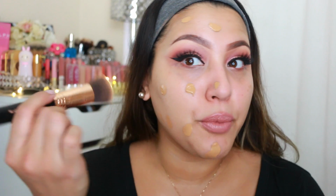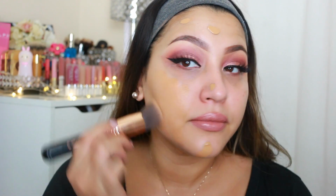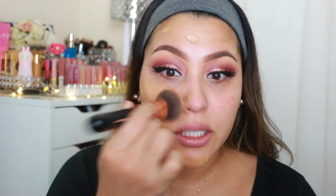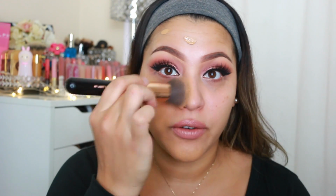And now we're going to work the product with the Flat Top Kabuki. I'm just going to be pushing the product in and then sweeping as well. But when you pat it in, you're obviously going to get more full coverage. So here is the coverage of the foundation on one side as opposed to the other. As you can see, I don't really have too much to cover up. I just have dark circles.